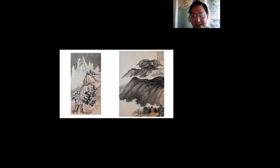And then on the right-hand side, I tried to depict the majestic mountain, like the mountain is so great. So I purposely moved the roofs to the bottom, and then just to show the big mountain with the clouds, the misty mountain.